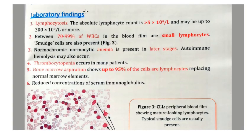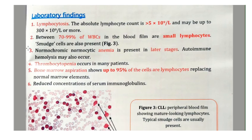Laboratory findings تشمل lymphocytosis اللي هو زيادة في lymphocytes. The absolute lymphocyte count is أكثر من 5×10^9 per liter and may be up to 300×10^9 per liter or more. Between 70-99% of white cells in the blood film are small lymphocytes. إذن ما بين 70-99% من الوايت بلد سيلز اللي بالبلد فيلم are small lymphocytes.